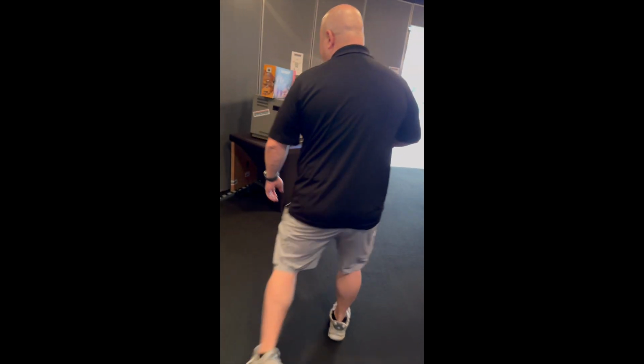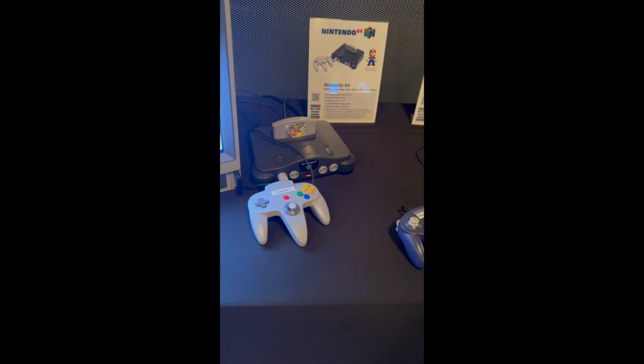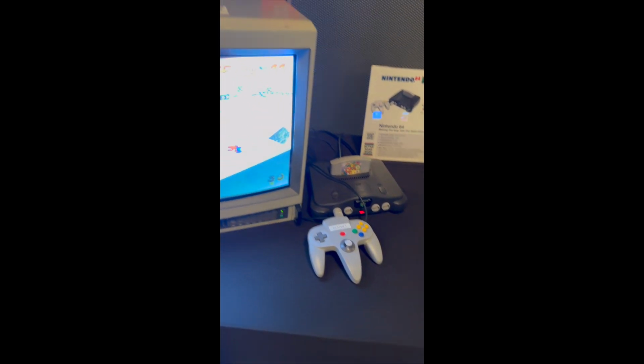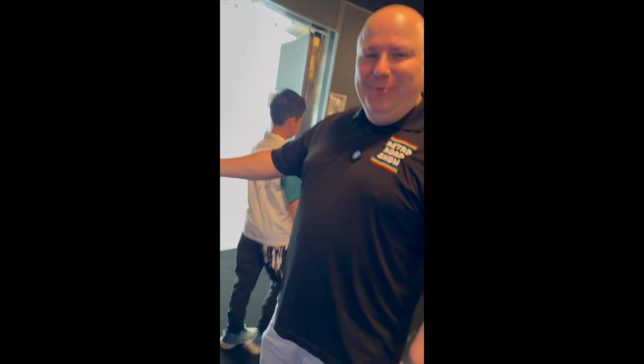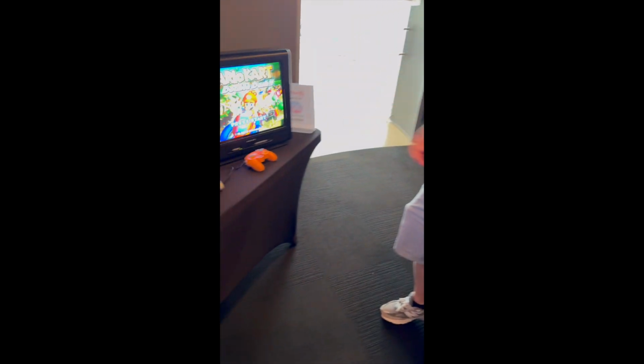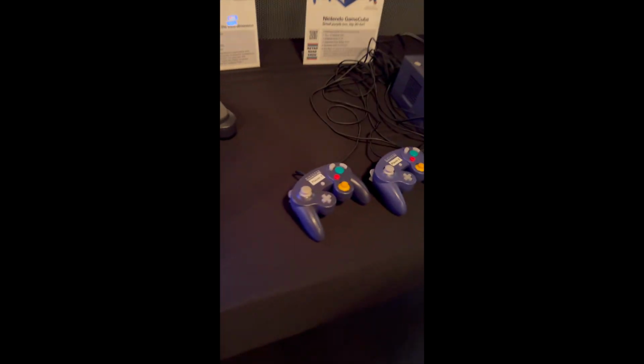And then finally, we bring you into the 3D era, where we have the amazing Nintendo 64, the 64-bit powerhouse, running Super Mario 64. And finally, next to that, right here we have the Nintendo GameCube, which is rounding out our exhibition, playing Super Mario Kart Double Dash.